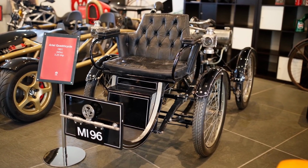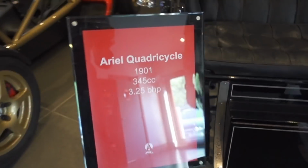Well, I mean, I'm sure this was fast. Look at it. What would it do? 3.25 brake horsepower. That's going to do 15, 20 miles an hour. Yeah. If you got off a horse that did 5 or 10 miles an hour and got on that, that would be fast, especially if you were holding on at the front. No, Charles, not so fast.